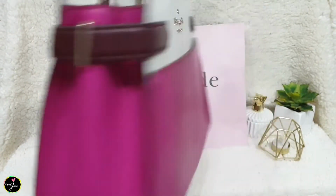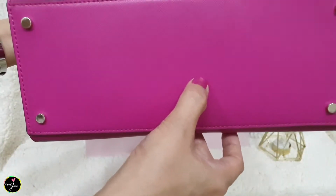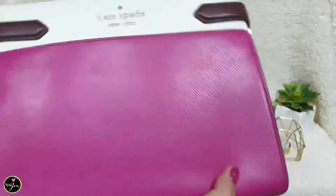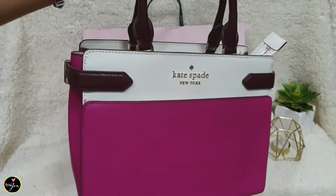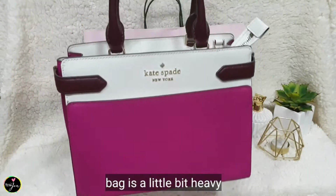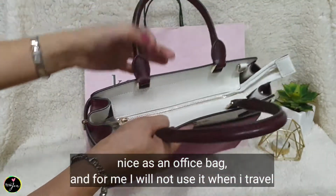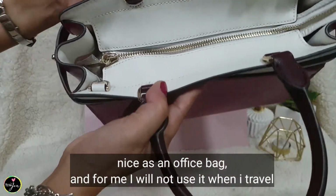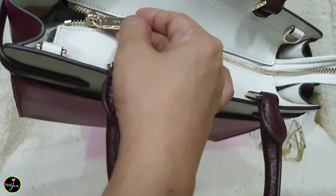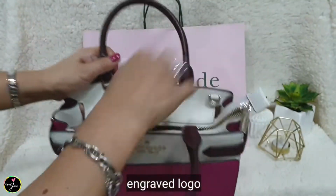Inside. Ayan, the bottom has gold hardware. Medyo heavy yung bag. Maganda to pang office or pang OOTD. Pero hindi ko siya gagamitin pagka traveling kasi parang medyo mabigat. Ayan, may top zip na gold hardware. Yung puller niya, merong Kate Spade na parang embossed. Parang gano'n.